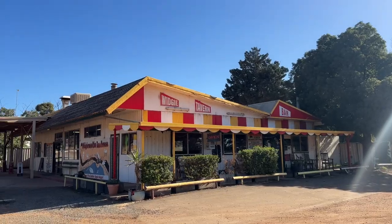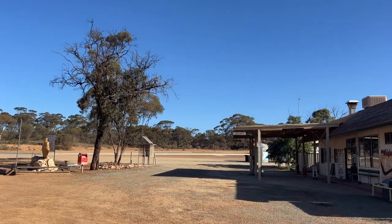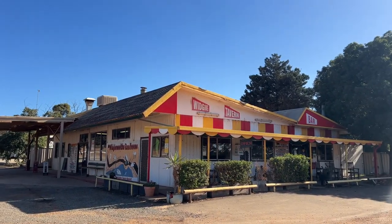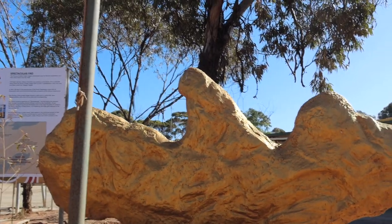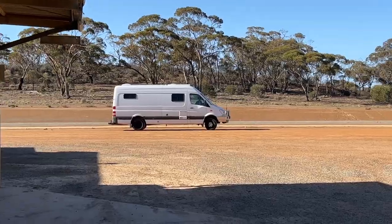Next stop is the Woodjimulpha Roadhouse. This is your quintessential Australian roadhouse. Fuel station, a general store, and of course, a pub. And they have a replica here of the Golden Eagle gold nugget. I don't actually think it was this big, because this is bloody massive. But you can kind of see why it was called the Golden Eagle. Okay, time to head to Norseman.